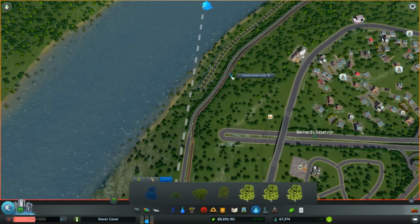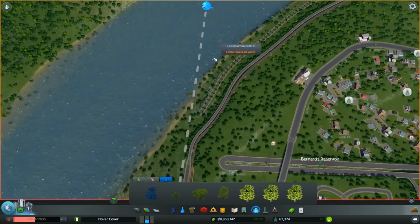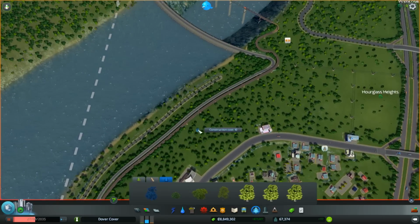If you guys don't know, the reason why this is called Dover City has nothing to do with Dover City, the city in the UK. It's because my SimCity city was called Dover City, and the reason why the SimCity was called Dover City was because of one of the first Let's Plays that I did, which was Football Manager 2013.